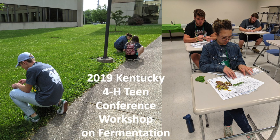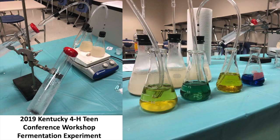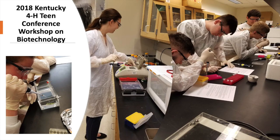4-H students were also targeted in some of the workshops that we conducted. During the two summers prior to the pandemic, workshops were hosted at the Kentucky 4-H Teen Conference to help youth learn about biotechnology and fermentation. 3 workshops were conducted with 35 youth in attendance, as well as some adults who were 4-H agents or parent leaders.